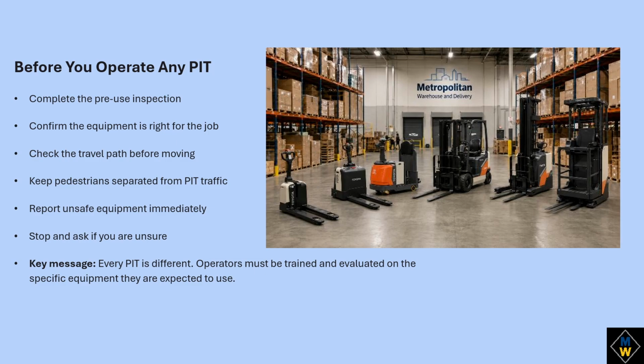Before you operate any PIT, final reminders and a closing universal checklist. This applies to all PITs, regardless of what powered industrial truck you operate: walkie pallet jack, ride-on, tug, sit-down forklift, reach truck, or order picker. These rules apply every single time you operate.